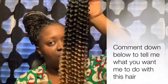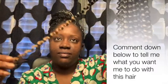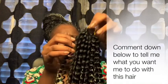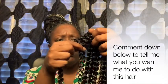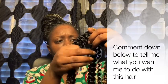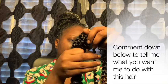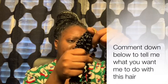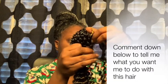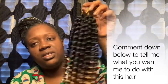So this hair is really, really pretty. I really, really like it. And what you're gonna have to do is, this comes with 22 pieces each. Let's count. 1, 2, 3, 4, 5, 6, 7, 8, 9, 10, 11, 12, 13, 14, 15, 16, 17, 18, 19, 20, 21, 22. Yep, 22 pieces as stated.